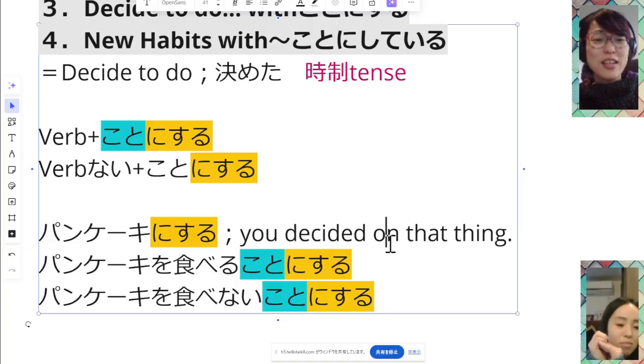パンケーキにする. But how do you feel about this Japanese sentence as you usually use it in your everyday life? パンケーキにする. How do you interpret this sentence? Nothing?